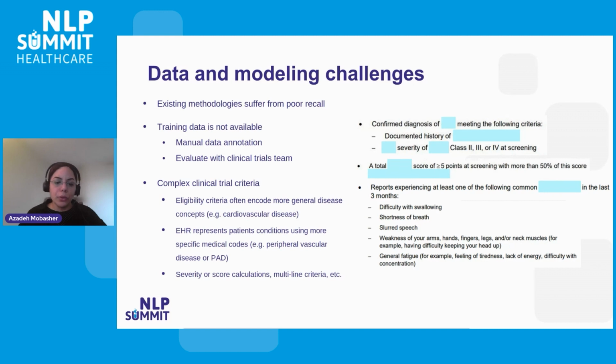Second, even with ignoring amendments and any other modifications that are applied to eligibility criteria, which themselves make things a lot more complex, clinical trial inclusion exclusion criteria can be very complex. First, eligibility criteria often encode more general disease concepts, such as cardiovascular disease, but EHRs represent patients' conditions using more specific medical codes, like PAD, peripheral vascular disease. We are hoping that multiple levels of descriptions that are used per diagnosis or procedures or products can help with this specific complexity.